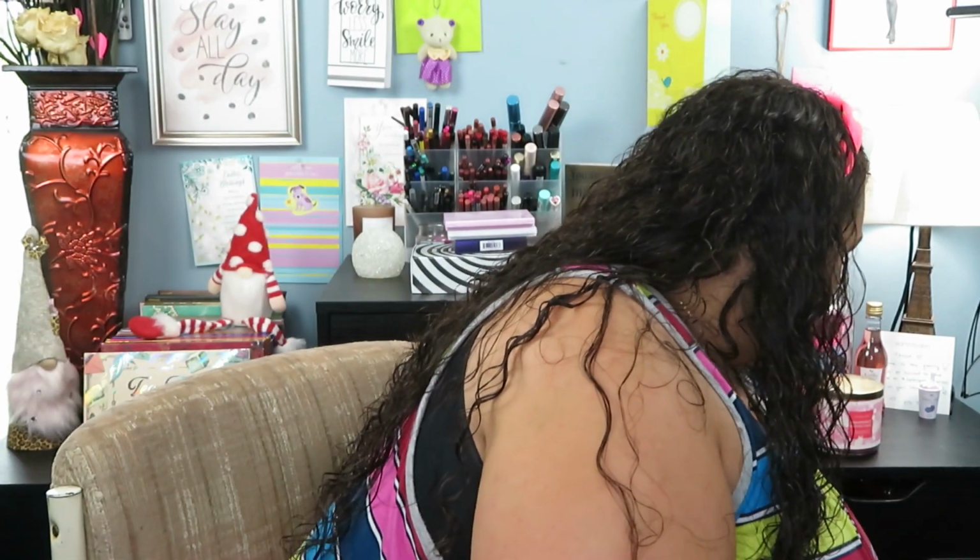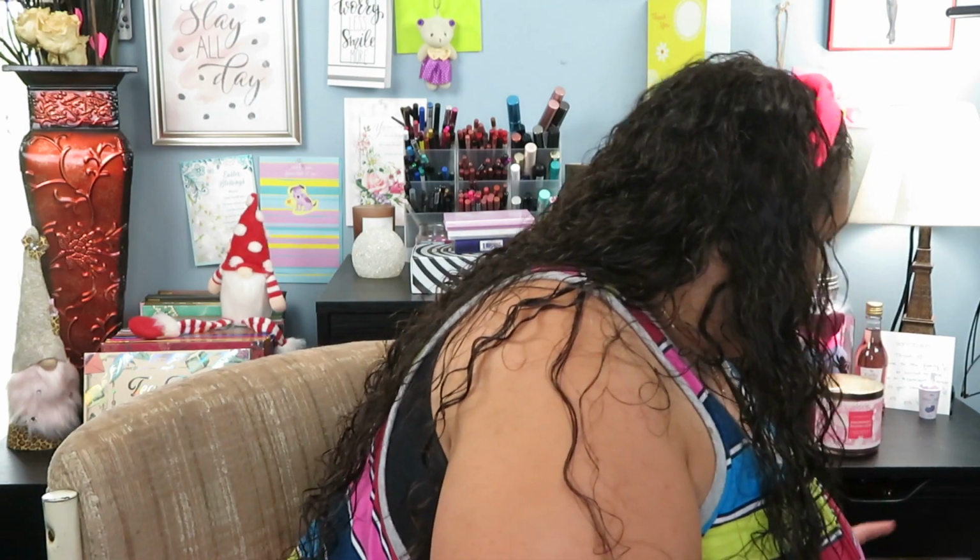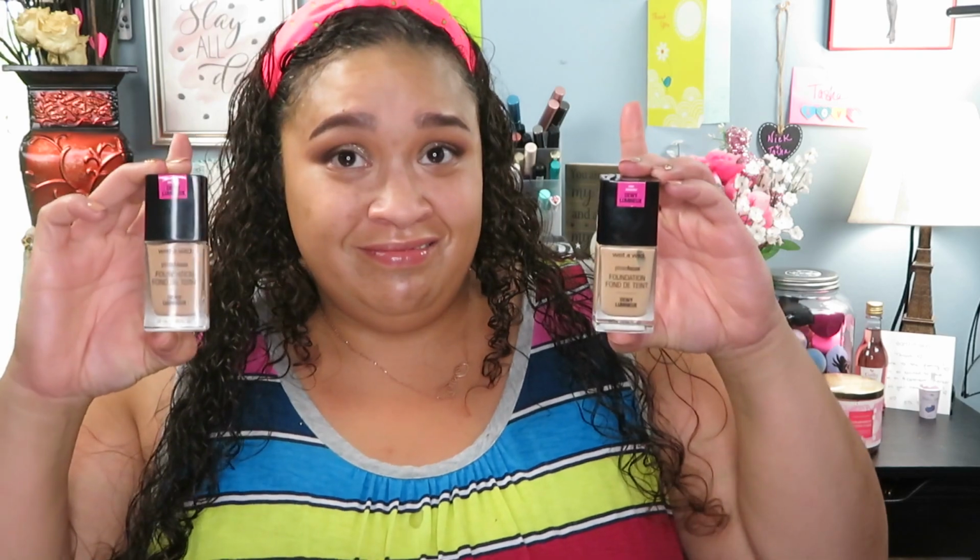So this is the shade Classic Beige. Wait a second. I think I'm a little darker than that. Yeah, I normally use bronze beige. To me, they both look too light for me. So I'll let you guys know what I do. We're going to make a concoction real quick because I am not trying to go out of here looking like Casper the Friendly Ghost. All right, I think we are in business. If not, I'll bronze.